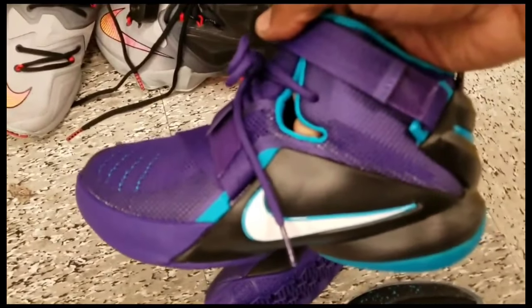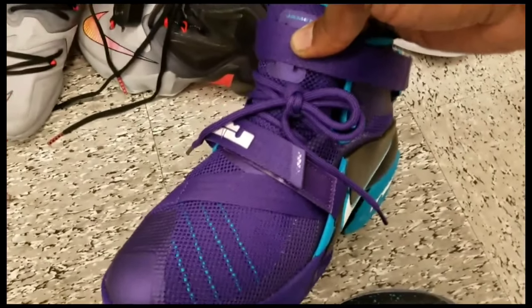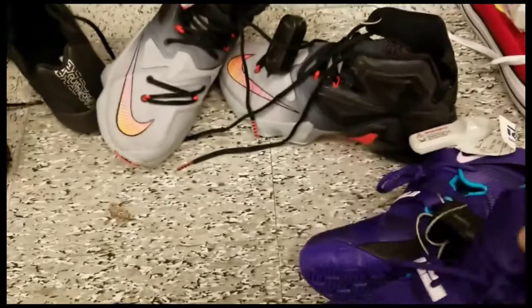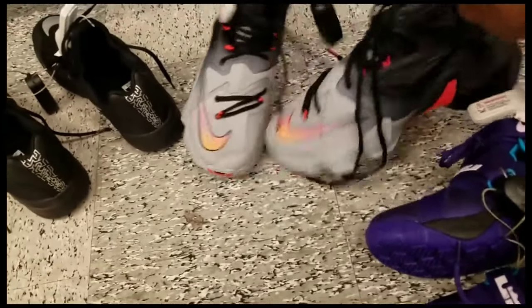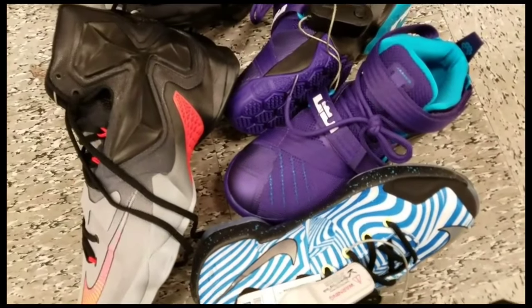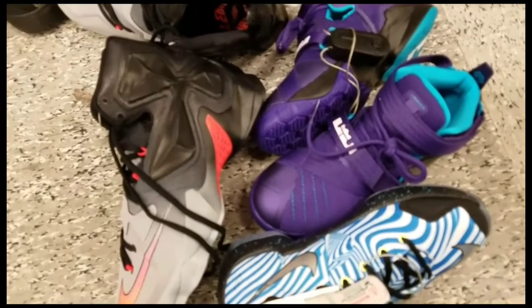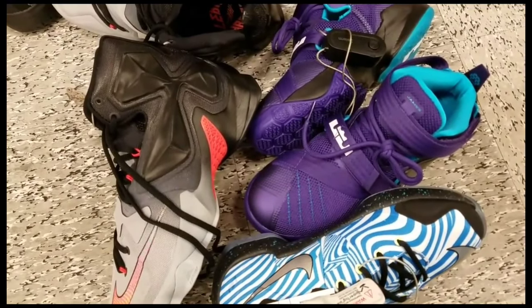I think I might get. I never seen these LeBrons either. These look like the soldiers, but I'm not sure what size. And then you got these LeBrons here. I never seen these either. I can't fit none of these, but I think they're all pretty dope and they might have some resale to them. I don't know. Tell me what you guys think about these in the comments.